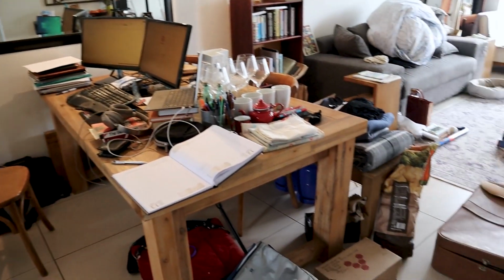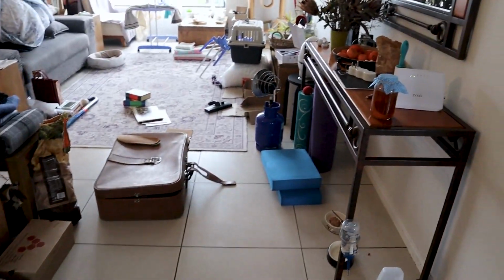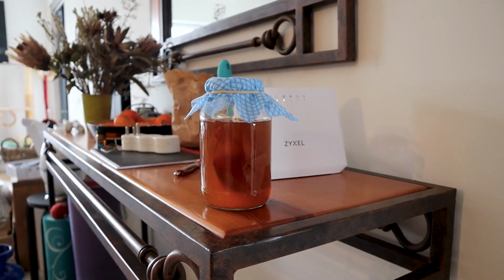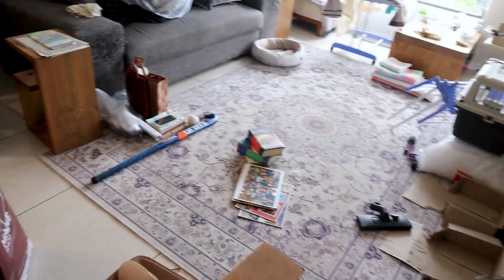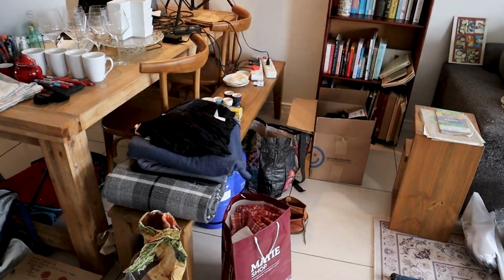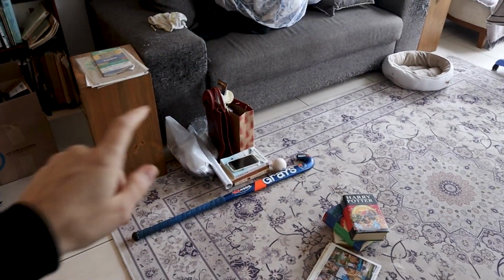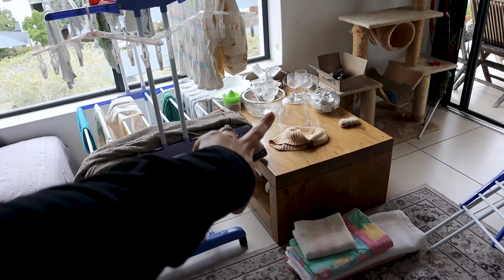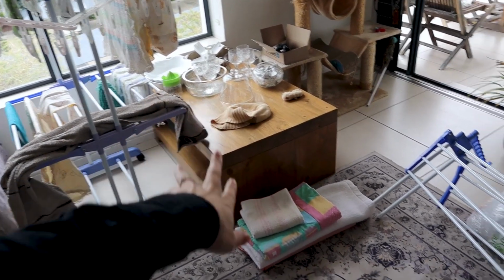So I'll show you some of that maybe later in a different video. There's so much stuff standing around here but it is either because it's going to new homes or it's being sorted. Here's an example of the kombucha that I've made to go to somebody tomorrow. And around the floor is just things that are going to their new homes soon, or we're just still sorting it out. That pile is going to their new homes.